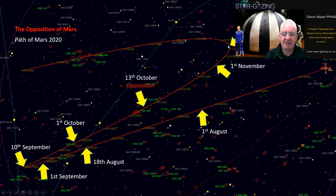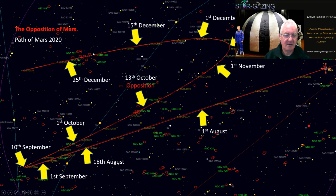It's starting to reverse its direction and carry on in proper motion, because this part of its path is actually known as retrograde motion because it's going in the opposite direction to its proper motion. On the 1st of December, it's here. Middle of December, and then the 25th of December, Christmas Day, it's just to the left of this cluster of galaxies. So again, if you leave it about 23rd or 24th of December and have a look, have a long exposure, see if we can reveal all those faint galaxies behind it with Mars really overexposed. And then the 31st of December, that's where we find Mars. And of course, it carries on into 2021.